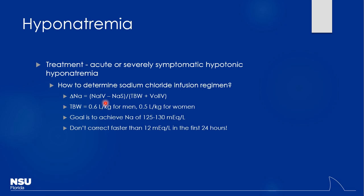So I'm getting that difference between the sodium in the fluid I'm giving versus what the patient's at. And then I'm going to divide that by the volume I'm going to be infusing this into. So I'm going to get the patient's total body water plus the volume of the IV that I'm administering, okay? So if I'm giving a liter of normal saline, this is just going to be one here, right? And then you question, well, how do I get the total body water for a patient? In general, that is calculated by taking the weight of the patient in kilograms, multiplying it by 0.6 for men and 0.5 for women. Why do you think there's a difference there?